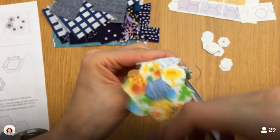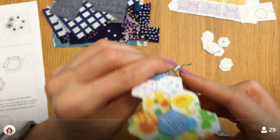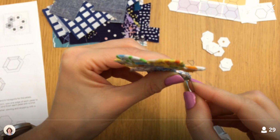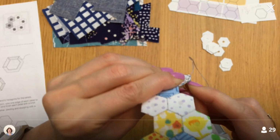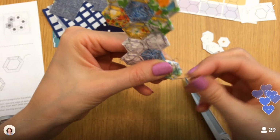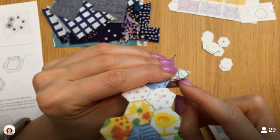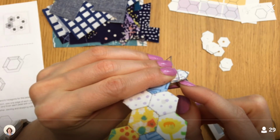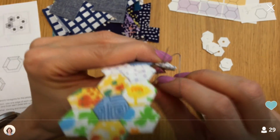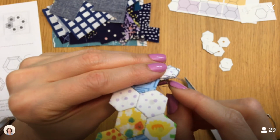This is like flapping around here, but that's just going to get bigger and bigger as I keep doing these. Keep adding to this. But this is the last one of this flower, so we can pop out the blue centerpiece after this is done. So I'm excited for that. I always like taking out the papers. You might want to leave the papers in until you're done, but once they're surrounded, I like the satisfaction of popping it out of there.